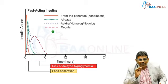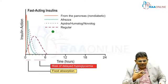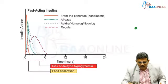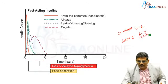So what actually happens is Actrapid doesn't exactly mimic the glycemic excursions that happen in our body, because Actrapid typically peaks at 4 to 6 hours, and the effect of it can last even up to 6 to 8 hours. So the short acting insulin Actrapid peaks between 4 and 6 hours, and the action of it lasts up to 6 to 8 hours.